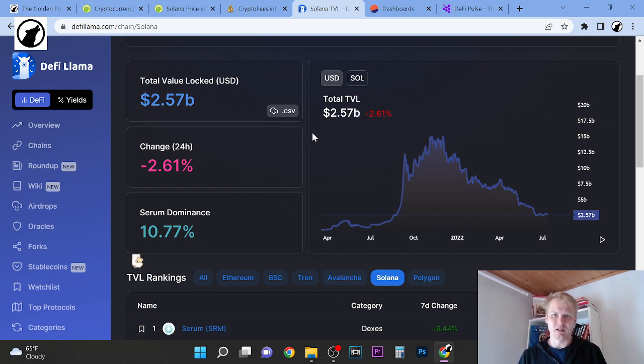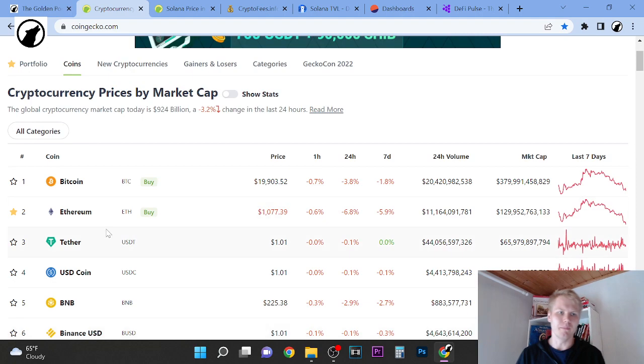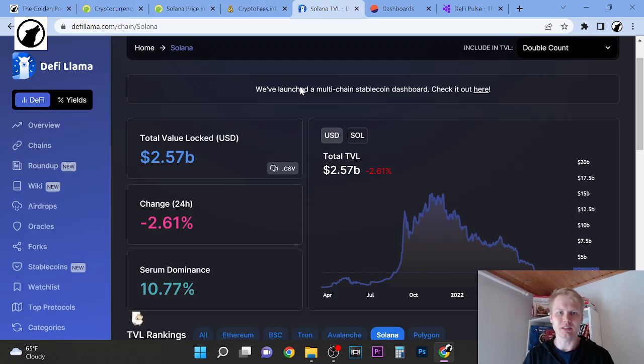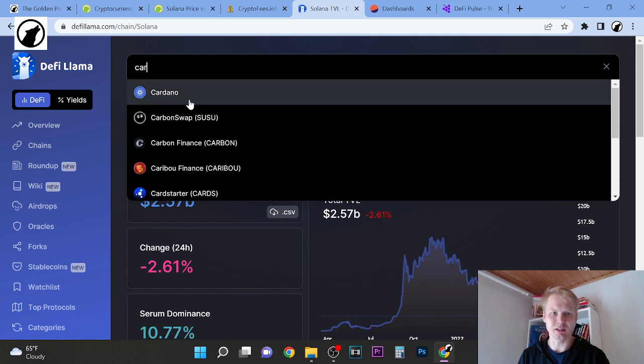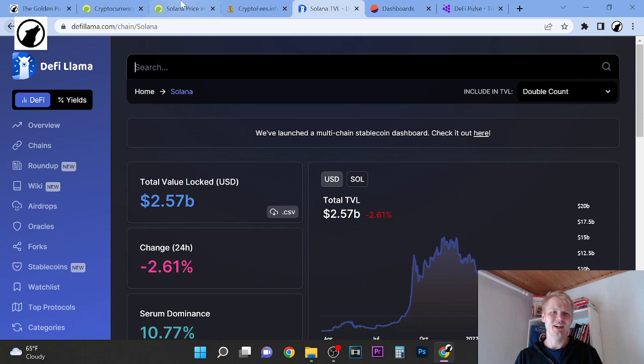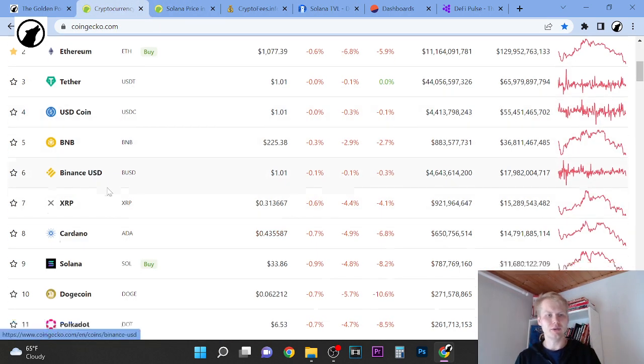Which begs the question here: I believe right now Cardano, especially Cardano, is overvalued. Cardano's TVL is 170 million. Look at this. There's nothing happening on Cardano. So I believe that Cardano is very overvalued.